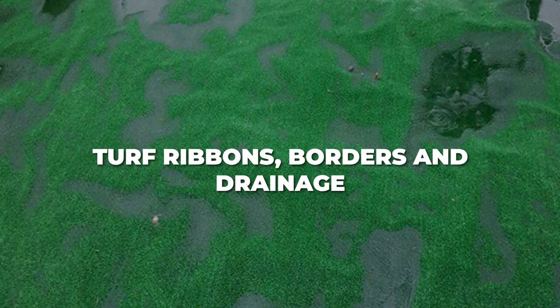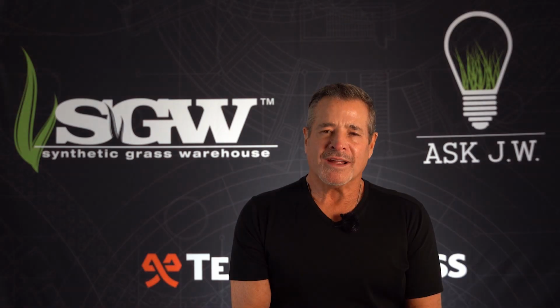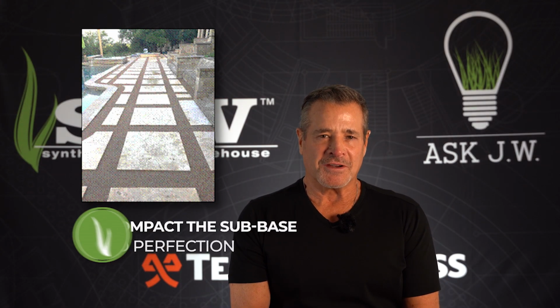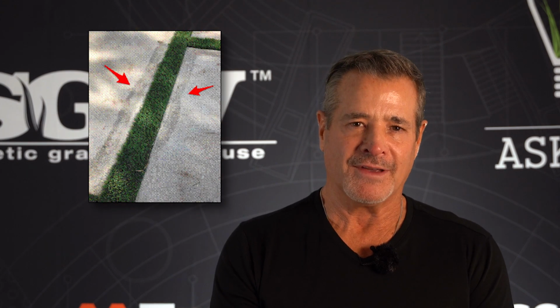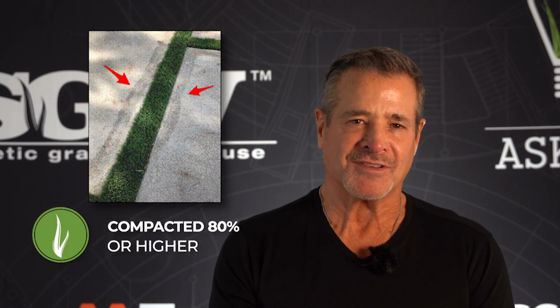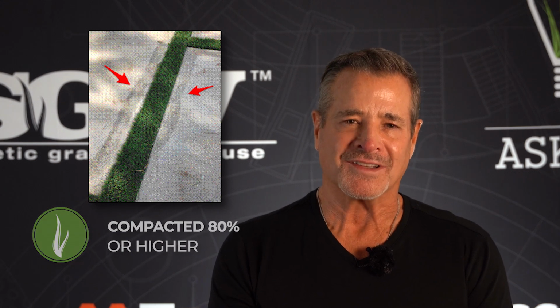Turf ribbons, borders, and drainage. When placing turf ribbons and borders, it is crucial to compact the subbase to perfection. Most turf ribbons and borders receive water runoff, and if the base is not compacted to 80% or higher, the existing water will saturate the compacted materials and cause settling, which may cause injury due to being a trip hazard.